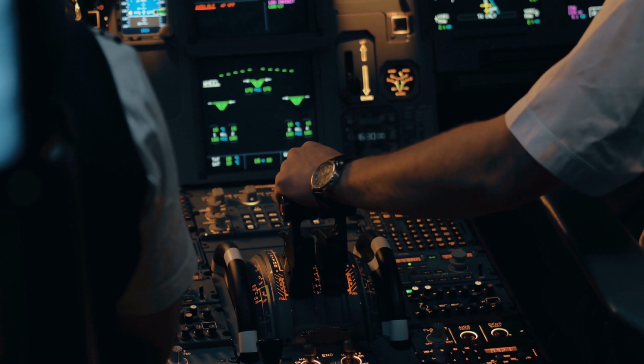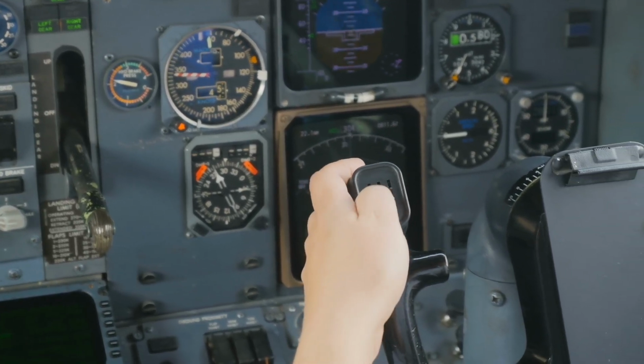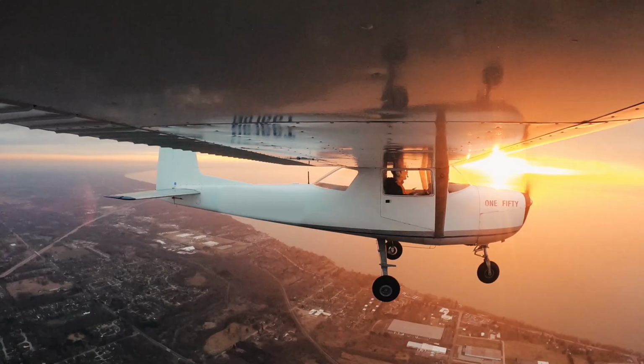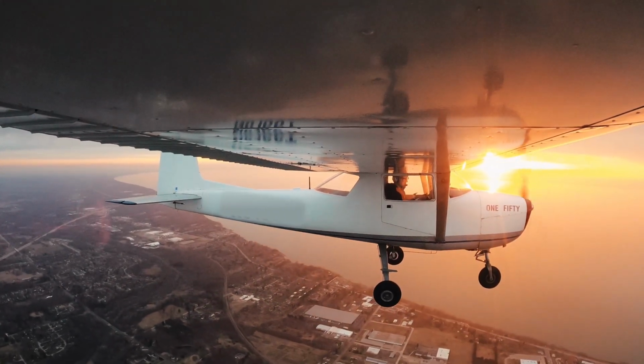You're going to be actually hand flying, doing everything that you need to do at the same time, keeping your scan alive and making sure the airplane is maintaining wings level, making sure you're still on airspeed, still heading in the right direction. It's a great way to get that flow and get the processes down pat before you go to the plane. And if you can fly the simulator well, when you get in the airplane, it just seems a lot easier.